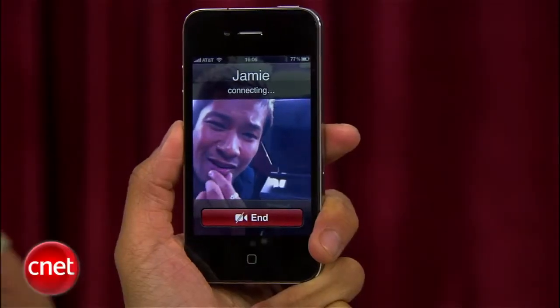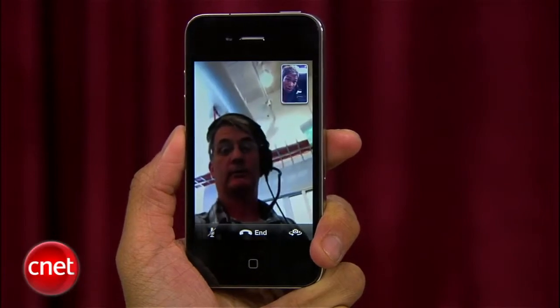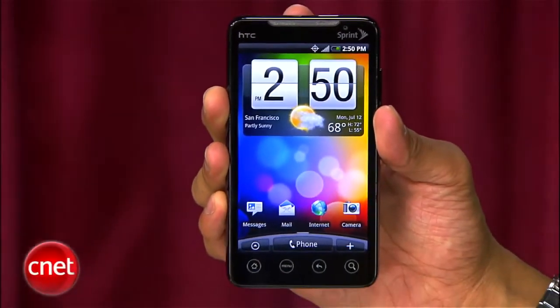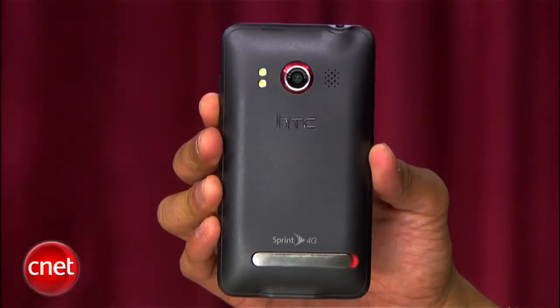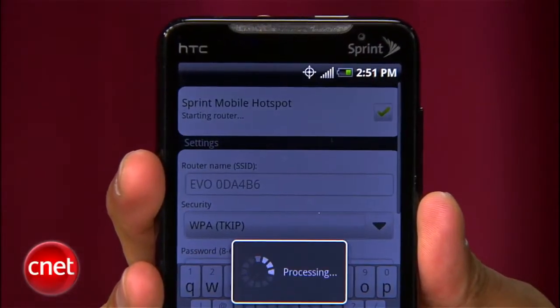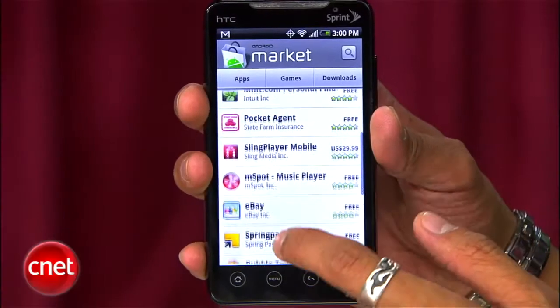It's one of the iPhone 4's killer features. Its integration is seamless, but the Evo 4G can do that too without forcing you to be on Wi-Fi only. Now, if you're talking features, the Evo 4G is the most feature-packed phone on the market with its 4G connectivity. You can use the phone as a mobile hotspot. Let's just throw in some kickstand action, and its Android marketplace is respectable as well.